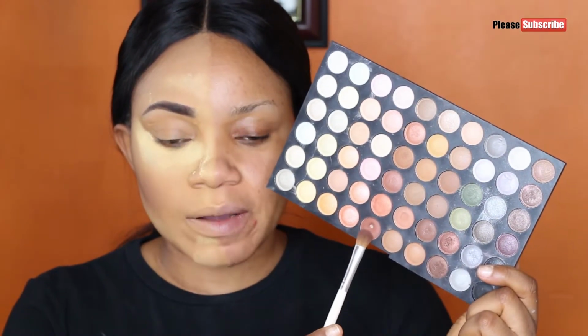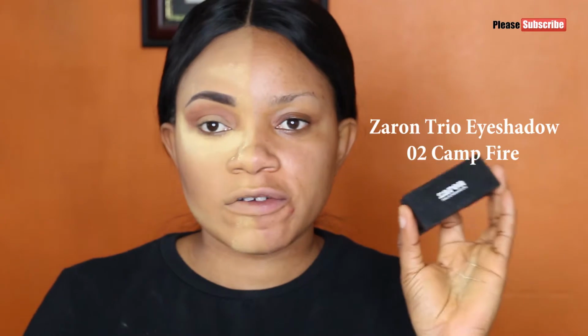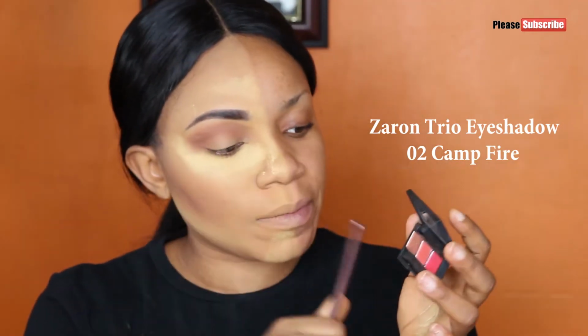From this random palette, I'll apply this color first to use for my transition. I'll blend that all over my crease. And then for my lid, I'm not gonna put any primer because I have my foundation beforehand that will serve as a primer for my eyes. And so for my eyeshadow, for my lid, I'll be applying this color from my Zaron Rio eyeshadow in 02 Campfire.